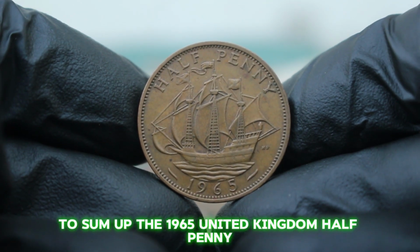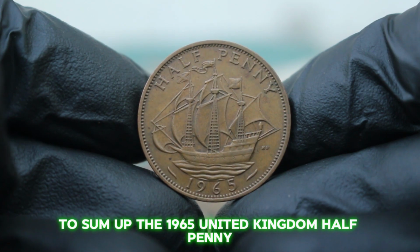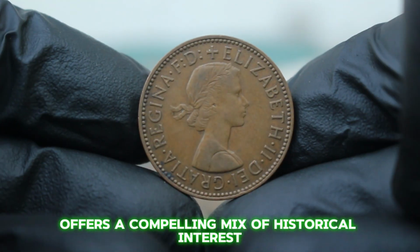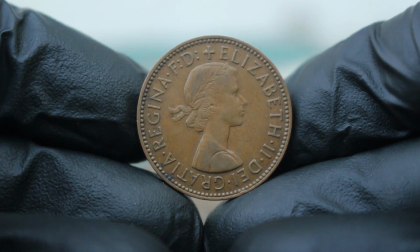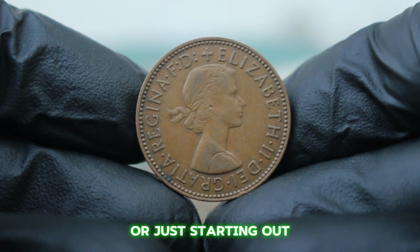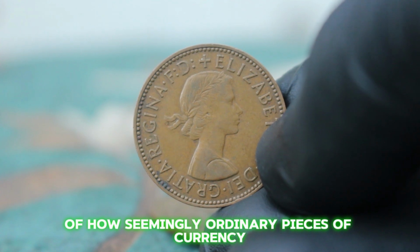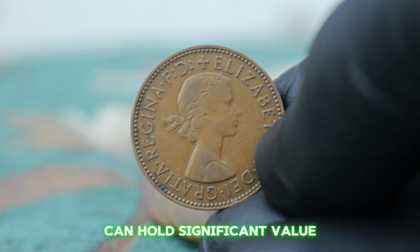To sum up, the 1965 United Kingdom halfpenny, in extra fine condition, offers a compelling mix of historical interest and collectible value. Whether you're a seasoned collector or just starting out, this coin represents an excellent example of how seemingly ordinary pieces of currency can hold significant value.